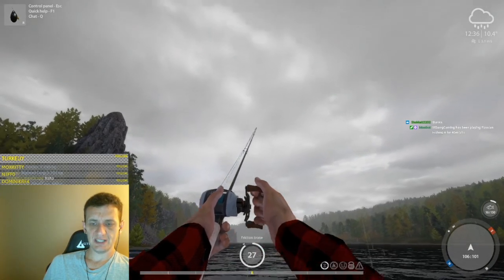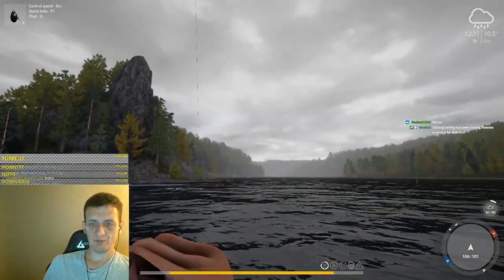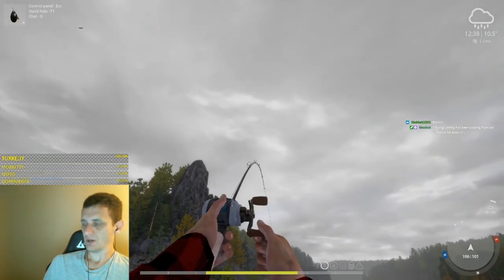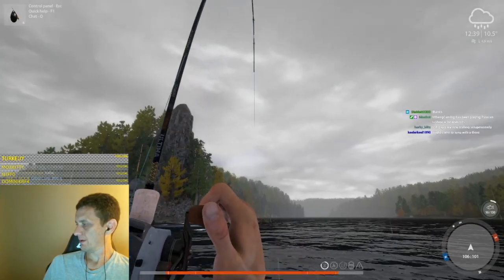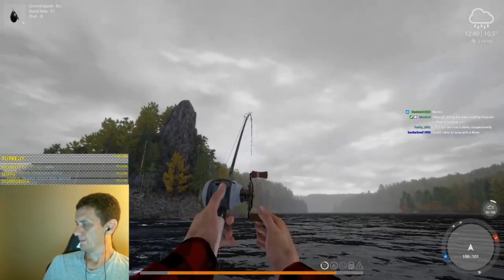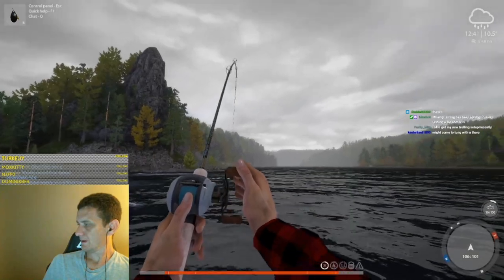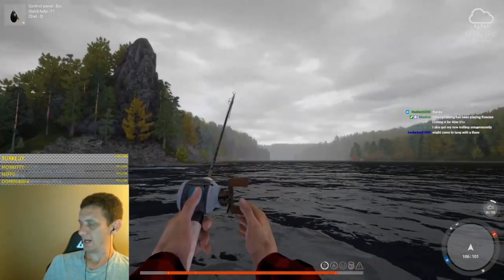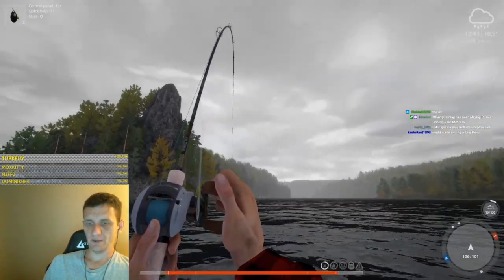See, if this fish gets out of this current and decides to just swim down the river there, we may be in real trouble. Oh, nice, Herky. I hope you're not right about the timing, by the way.